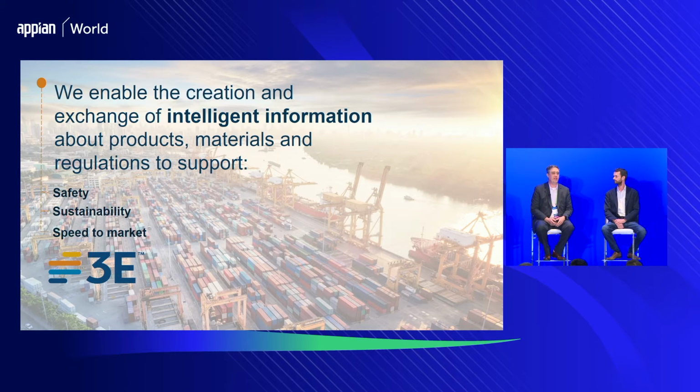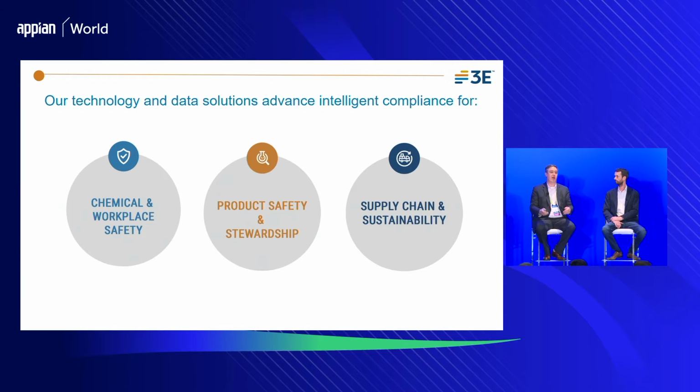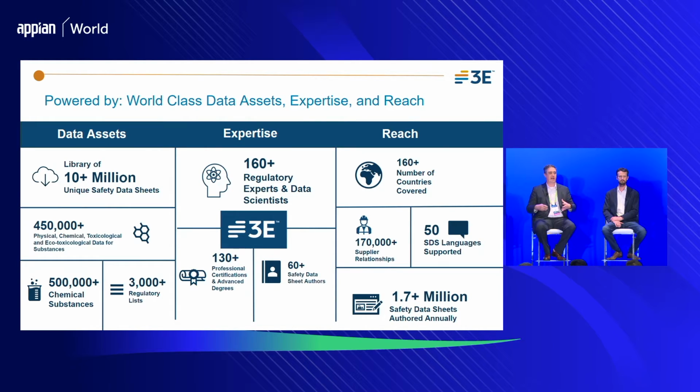A little bit about 3E first before we talk about our experience with Case Management Studio. So our mission at 3E is to enable a safer and more sustainable world. And we do that through our three primary business lines: chemical and workplace safety, product safety and stewardship, and supply chain and sustainability. And underpinning all of those business lines and our mission are three things that make us unique. So we have a tremendous amount of data, regulatory and compliance data.